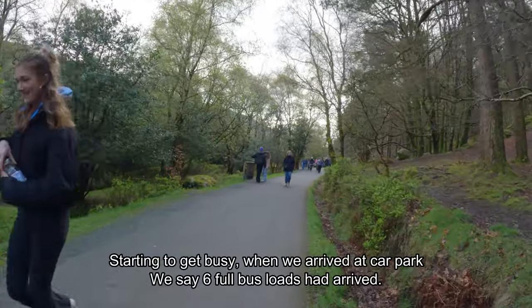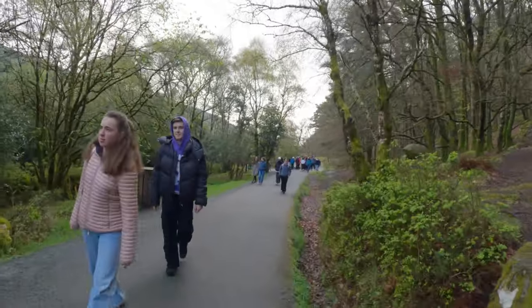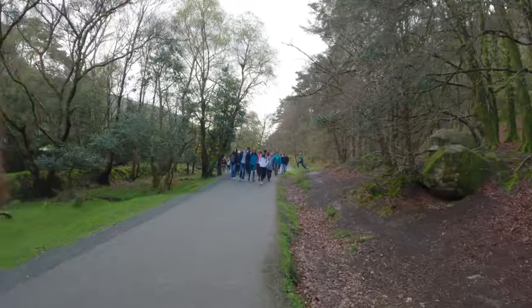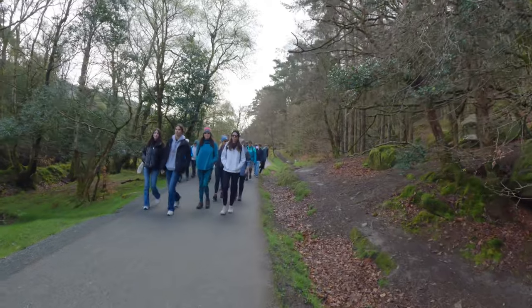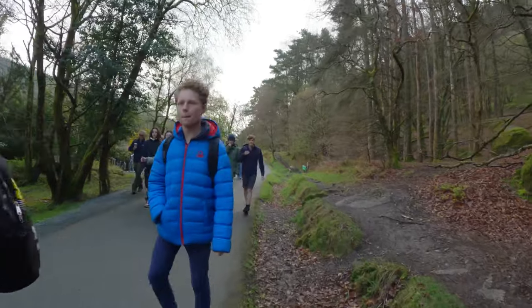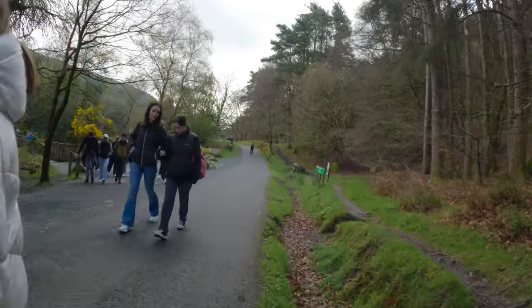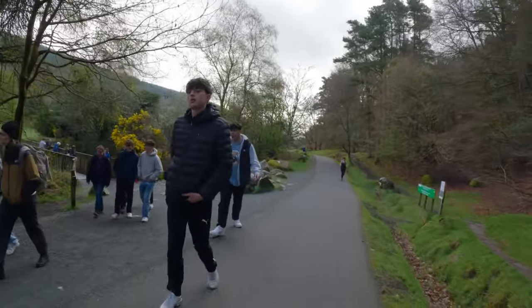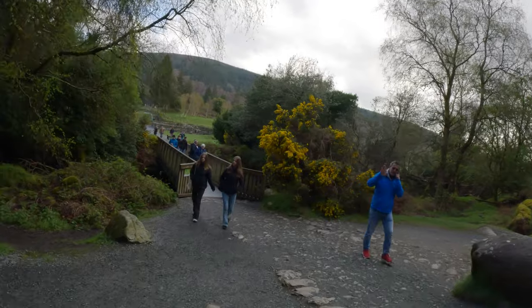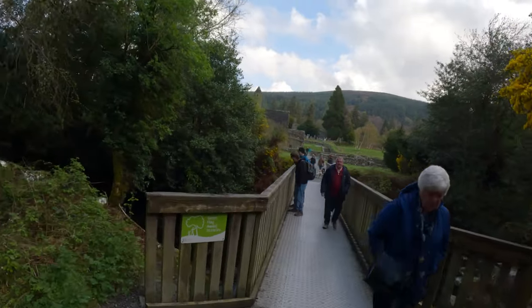There's a lot of people coming now. Tons of people. I think we got in at the right time and out. I think the buses have arrived. So now we cross over on this side and get back. Looks like a school tour. A German school bus tour.